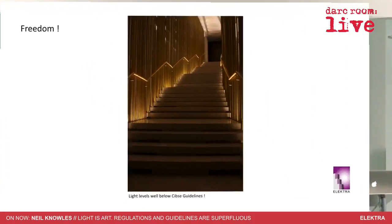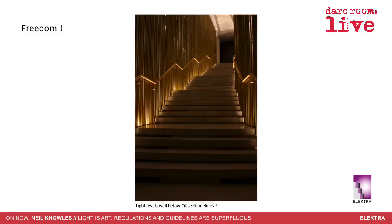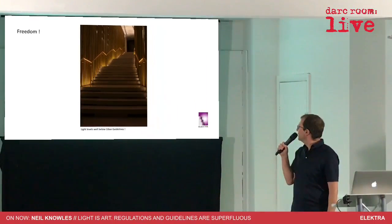And if you do ignore them happily, you end up with some really nice lighting design. This is the stairs at Andaz Hotel in Delhi, and its main ballroom entrance. It's got a very low light level on the floor, well below CBC guidelines.